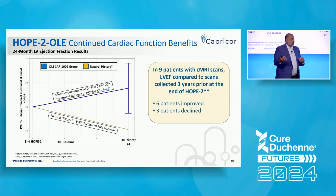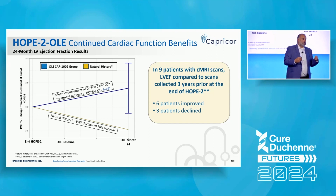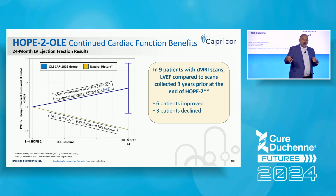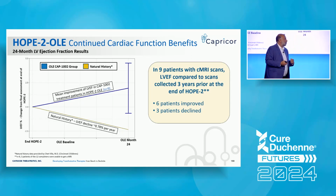3 patients did decline. When we look at the natural history, we reached out to Dr. Chet Villa from Cincinnati Children's, and he has a large data set of patients taking cardiac MRIs, and we said, hey, Dr. Villa, let us know how your patients trend over time. And when he analyzed his data, he says that approximately just under 1% of cardiac function loss by left ventricular ejection fraction happens year over year. And when you compare the time frame, you see a significant difference of losing about 3 points on your left ventricular ejection fraction compared to an average, essentially, improvement of 2.5 points, as you see here.